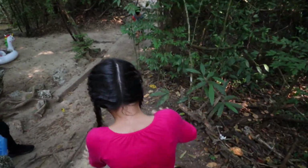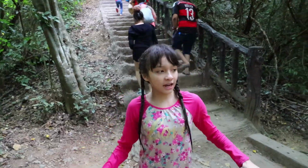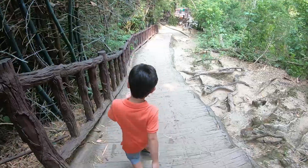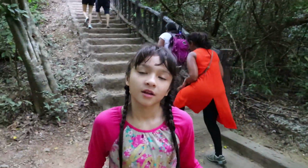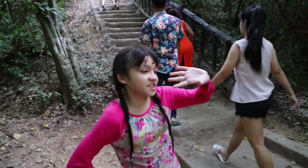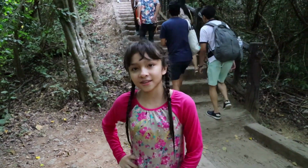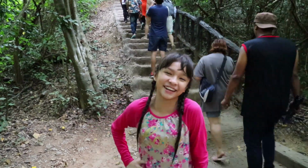The spring water is just freezing. So Skyler got tired, so he went back down the mountain with mommy. Yep. Bree and I are gonna go see if we can see all the levels. Last time I made it to level 7, and last time I came here, Skyler went back down at the same spot.